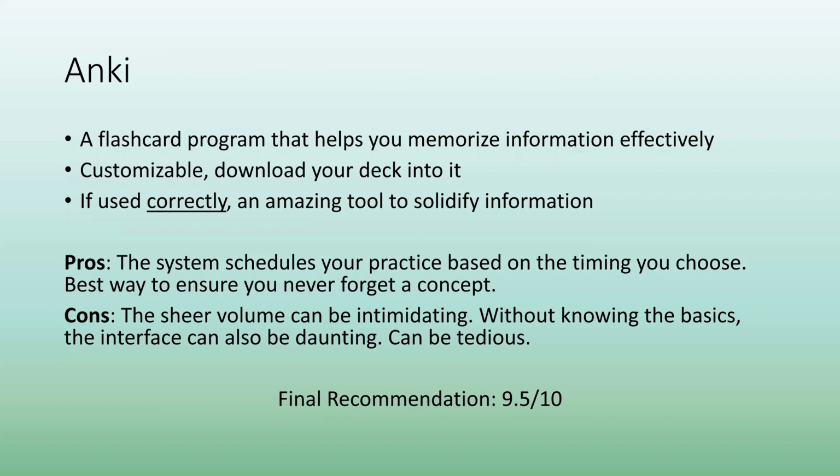The cons, especially starting out: the volume can be intimidating. You see the total amount of cards and you think, I could never do that. There's no way I could cover that much material. And without knowing the basics, the interface can also be daunting. A lot of people think that you have to be very tech savvy. And then it can be tedious. If you do it every day, it can get kind of exhausting.